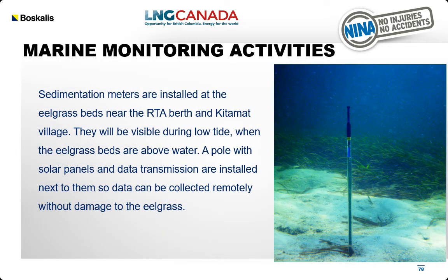Marine monitoring activities. Sedimentation meters are installed at the eelgrass beds near the Rio Tinto berth and Kitimat village. They will be visible during low tide when the eelgrass beds are above water. A pole with solar panels and data transmission are installed next to them so data can be collected remotely without damage to the eelgrass.